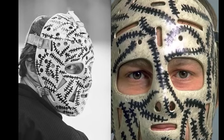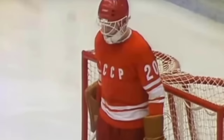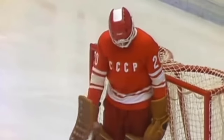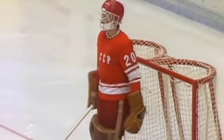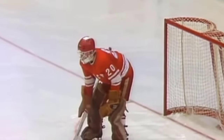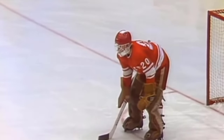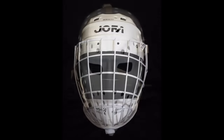The fiberglass masks required the eyes to be close to the eye holes to have a clear view. Because of this, eye injuries were increasingly more common, even with the use of the best fiberglass masks. What goalies began to understand was that the helmet-cage combinations, like the one worn by USSR's Vladislav Tretiak, were protecting goalies better than the fiberglass masks. Throughout the late 70s, we saw goalies making the switch from the fiberglass mask to the full cage.